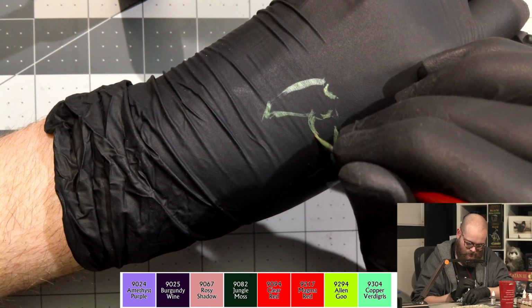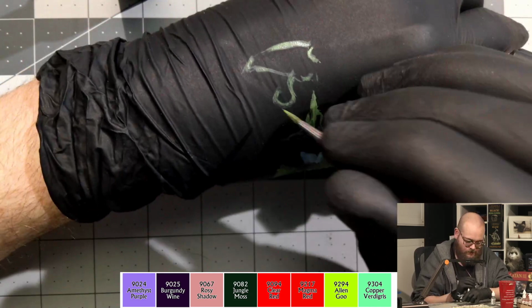What are you painting? I'm waiting on paint to dry, so we're just doing a little dragon on an outcropping here. Oh, I like that. It's a little dragon body.